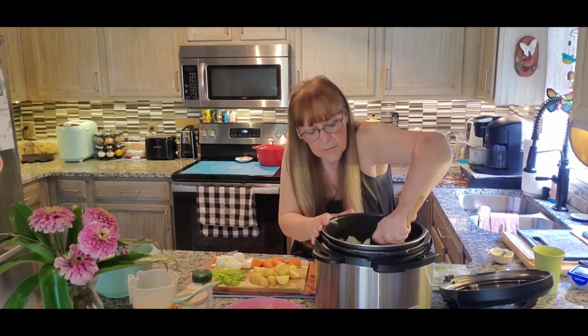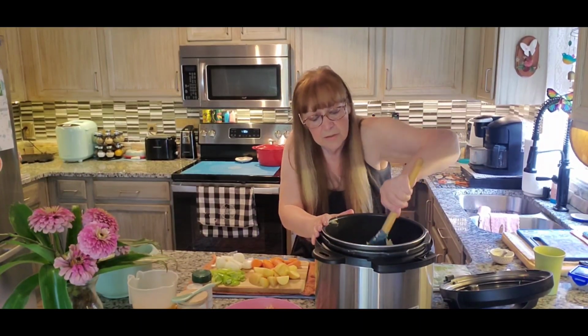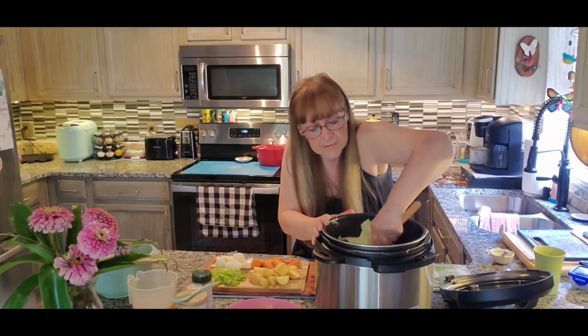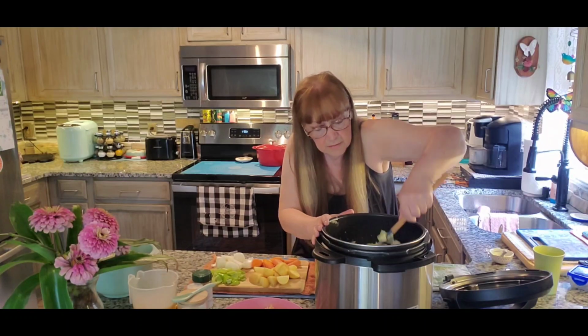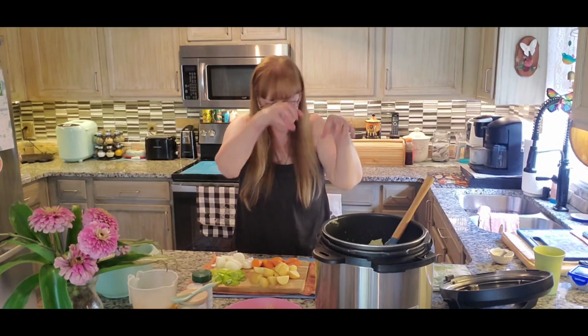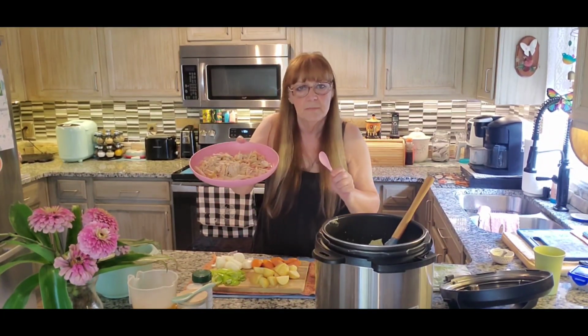Now garlic and butter already smells good. Now you do not have to use butter either. You can use olive oil, coconut oil. I'm just trying to follow this recipe a little bit closer to what it calls for, because this is really the first time I've ever done this particular recipe. So now I'm going to put my pork in there.